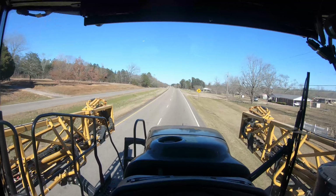If you watched the previous video, we got through in the valley this morning spraying that pasture. And now, as you can tell, we are on the road to Blackwell's Bend. We'll be doing the same thing down there, spraying hayfield, and we'll be doing a little bit different down there.